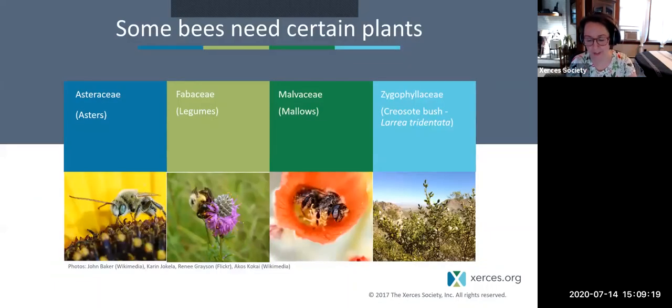On the other side of the equation, some bees need certain plants. So there are many different bees that are specialists on plants in the aster family. That includes sunflowers. So lots of different bees that specialize on sunflowers. There are other bees that specialize on legumes or mallows or creosote. So the interesting thing here is they can be a bit of a one-way relationship, right? So you have sunflowers that have lots of bees that specialize on that plant, but that plant is actually getting visited by many different kinds of bees, in part because it has just such rich pollen resources.